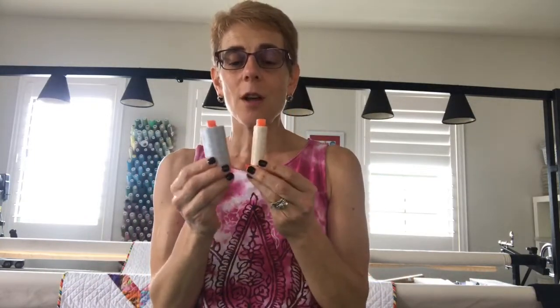Now, of course, if I'm quilting, I am going to choose whatever suits my fancy. So if I want to use a heavier weight to show the quilting off, I will. If I want to use a lighter weight so it just kind of blends and sinks in, I will do that. If I want to use variegated versus a solid color, I do that. But this is my preferential thread for piecing, 50 weight Aurifil in either the gray or the beige.